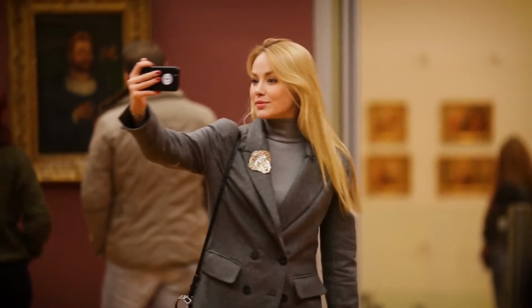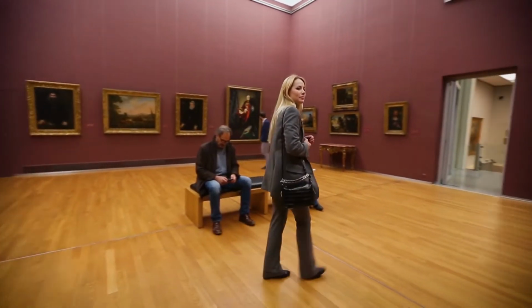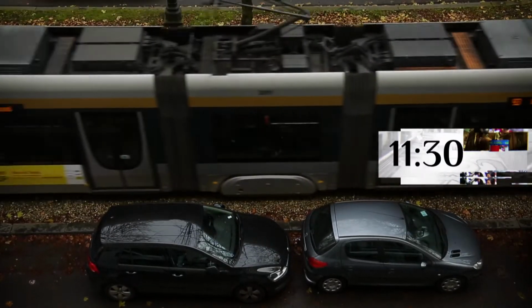But I must hurry and go, because I only have one day to discover Brussels for myself and, well, for you too. A local favorite means of transport in Brussels is the tram. Not surprising, seeing as it's one of the oldest and largest commute networks.